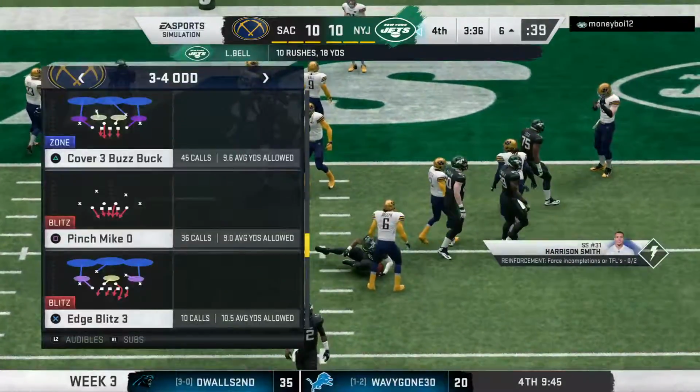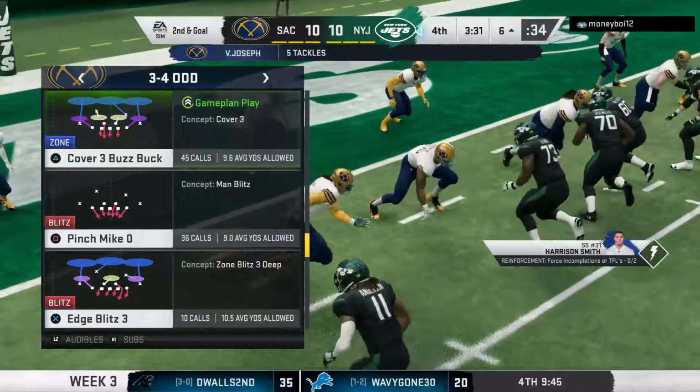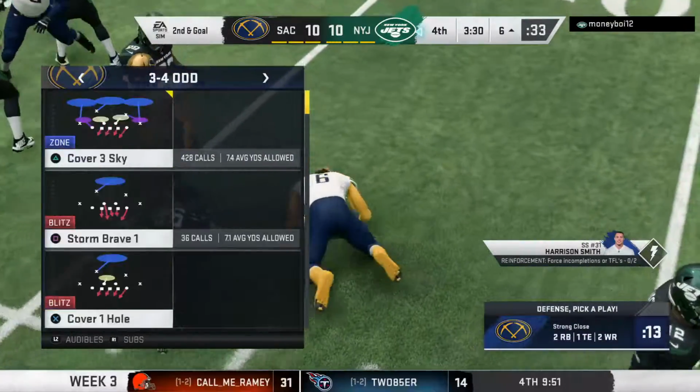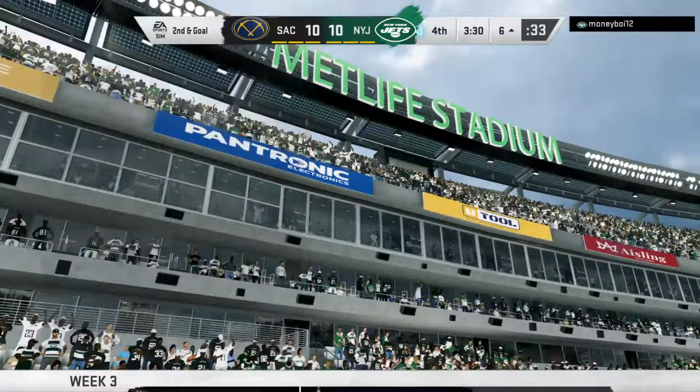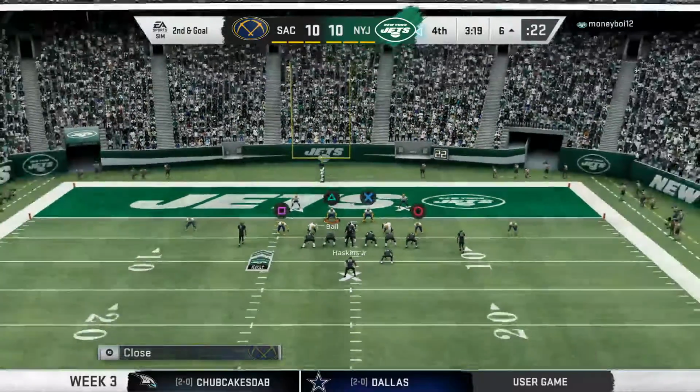And he is met quickly in the backfield. Down he goes, folded like a lawn chair. Perfectly designed blitz right there. They took that one from the grease board to the field because they were able to free up their linebacker to get into the backfield and spill the play. 2nd and goal from the 6 this time.